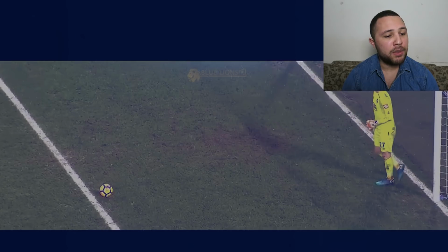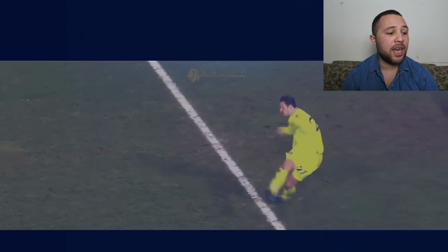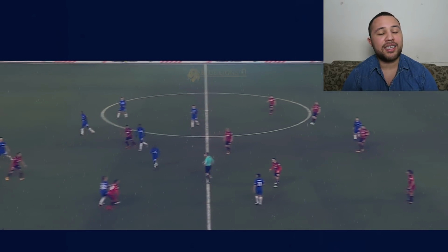But really, with that first half, that really summed up a lot of the problems and issues that we've been having recently over this past couple of months. Now, this is where I analyze and break down why we conceded. As I said, the goal kick comes from Begovic, who hits it out to the right hand side of the pitch. Now here, so frustrating, so annoying.